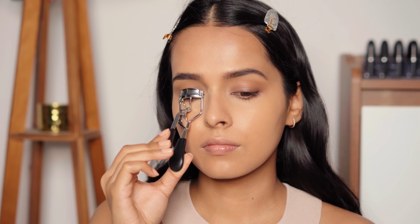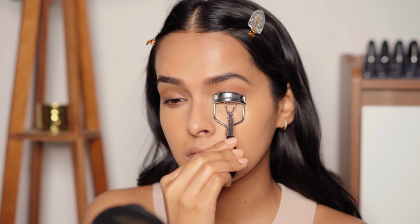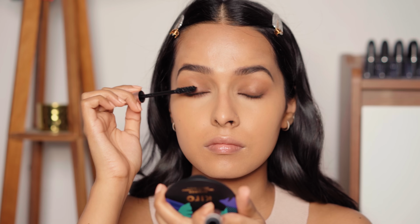Then I'm just going to finish off the eye look with some mascara, but before that I am going to curl my lashes. So always use a good mascara. I am very picky with mascara.